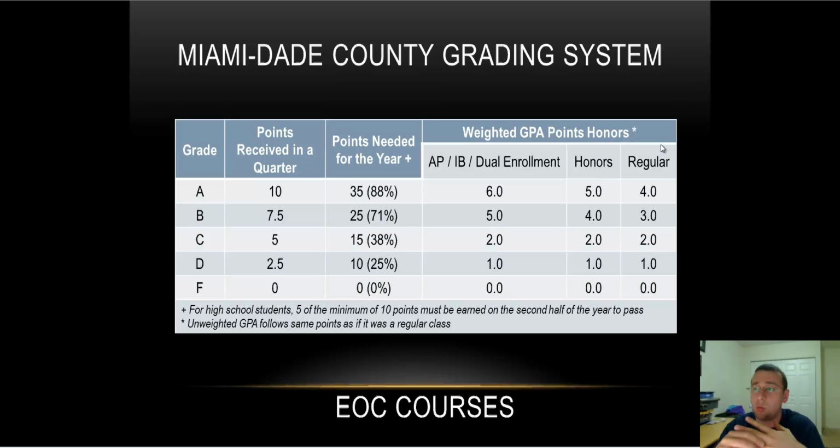You earn the credit whether or not you actually pass the EOC course if you take it in middle school. So it's a good idea to take those EOC courses in the middle school. So a lot of schools will probably be pushing for that. The bad thing about this, of course, is that it will make teacher assessments inconsequential. It doesn't matter if the teacher is saying that the student is a good student. What matters is what the state is saying.